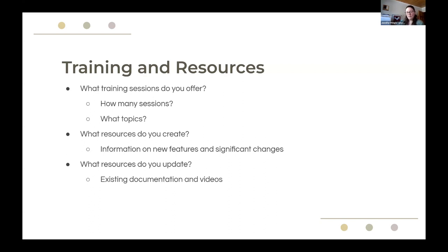Gina or Elizabeth, did you have anything you wanted to say about the training and resources your consortia do? I would say the only difference is all of our documentation is released ahead of time, so that for those who are testing, we'll have that documentation to look at. And also some of our libraries like to print things out and have it ready for that go live morning. So rather than having them have to go and find it, they like to PDF it and print it out. So other than that, I think we're very similar, but I will say videos take forever and they're my least favorite thing.